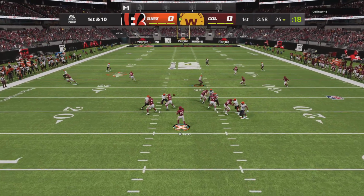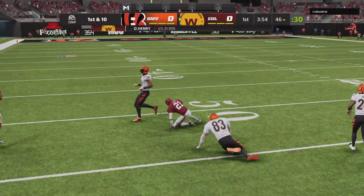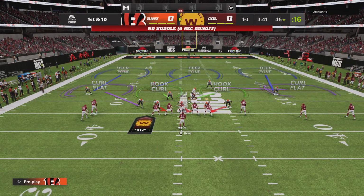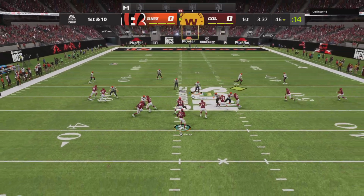Throwing on first down, Henry. Left side here to Sanders, and they work this well upfield across the 45. Big hitter to start the drive. Has him up near midfield here for 1st and 10.